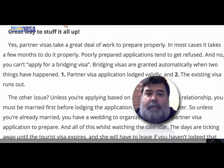Yes, partner visas take a great deal of work to prepare properly, and in most cases it takes a few months to prepare them properly. Poorly prepared applications tend to get refused. And no, you can't apply for a bridging visa. Bridging visas are granted automatically when two things have happened. One, the partner visa application is lodged validly, and two, the existing visa runs out. You do not apply for standalone bridging visas. There is no such thing.